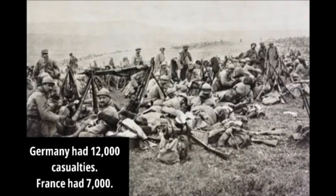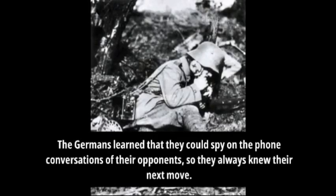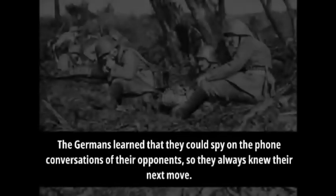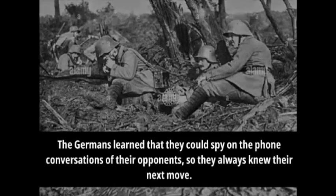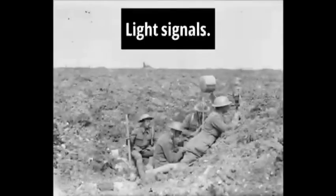One reason it was so bad for the British, aside from them not having any fighting experience, was because the Germans had figured out a way to spy on their battle plans from phone lines, and always knew their next move. To try and avoid this, soldiers would attempt to use other ways to communicate, such as light and flag signals, homing pigeons, and messengers.